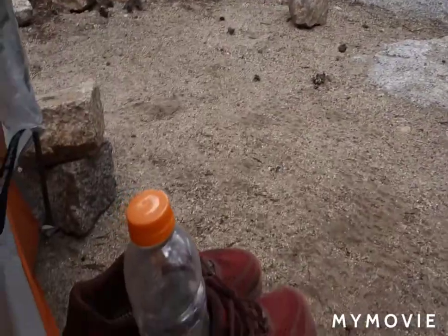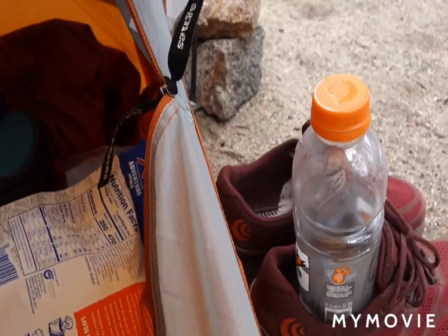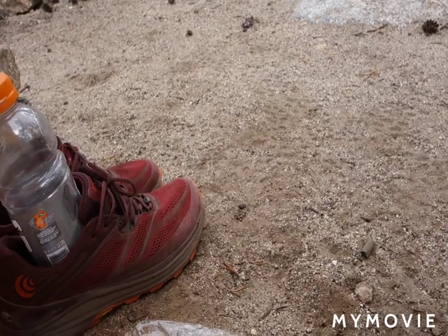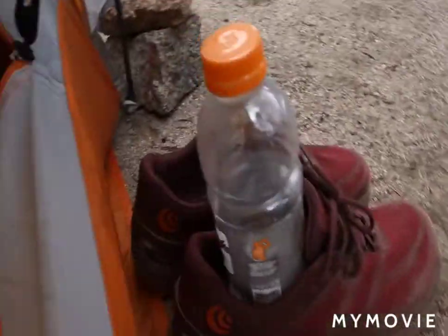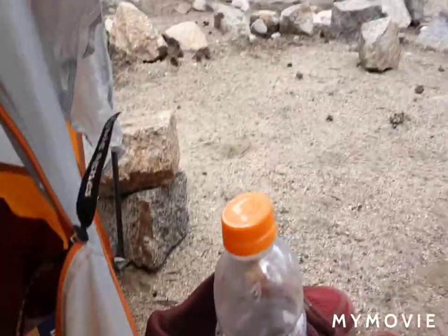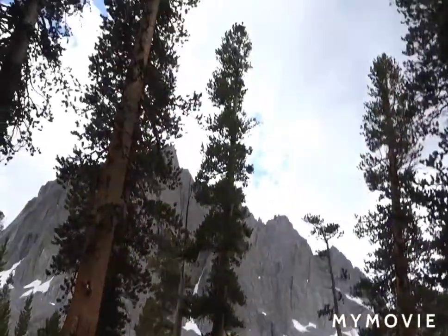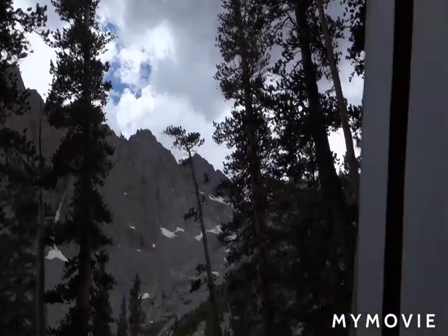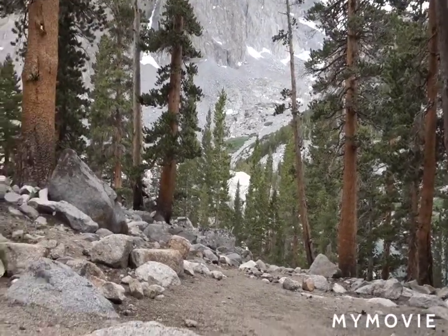Anyway, so I've got my shoes outside. Those are my camp shoes. I take out the insoles and I just use my hiking shoes as my camp shoes. It looks like it's gonna rain, so not sure what's gonna happen.